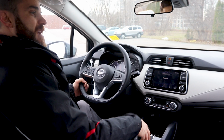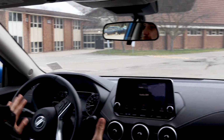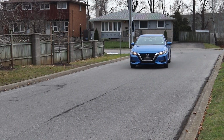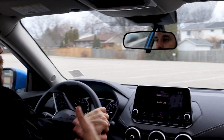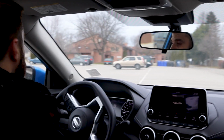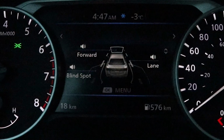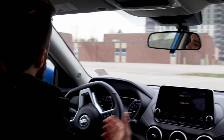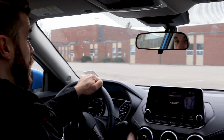Let's look at the inside technology of the Sentra. The Nissan Sentra has the most standard safety features in its class. You get things like I mentioned in the Versa, the forward emergency braking, the blind spot monitor, the lane departure warning, the rear cross traffic alert, the rear emergency braking. This one is going to have an 8-inch touchscreen versus the 7-inch touchscreen, and you get the better vehicle information screen right in the center. So in terms of technology, the Nissan Sentra is also going to get my vote.